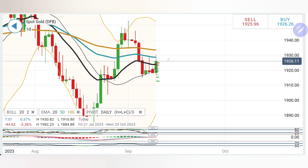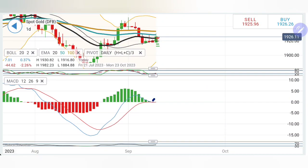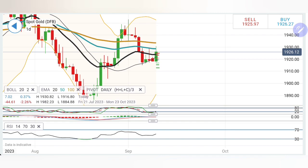Now, if you look at the moving averages, they are still bearish. Stochastic was oversold. It is trying to recover here. MACD is almost flat and RSI is also trying to look upwards. So considering this, I recommend you to sell at 1924, but with a very strong rider that as long as 1918 and 1915 levels are respected, do not treat gold as bearish. It is bound to bounce back.